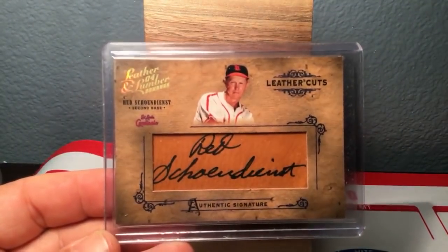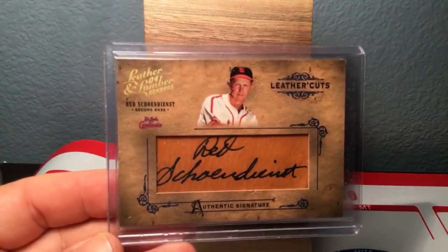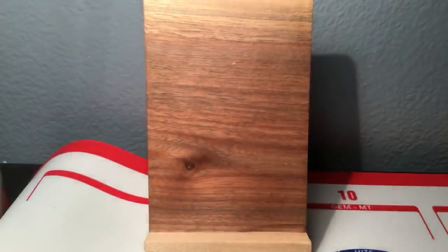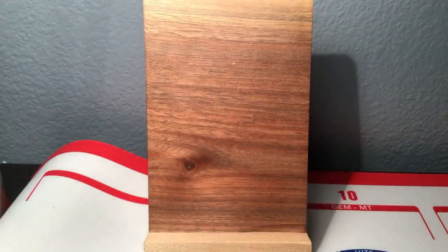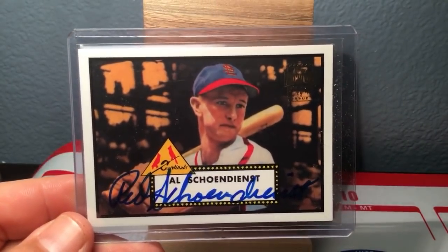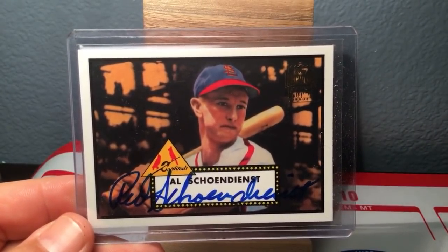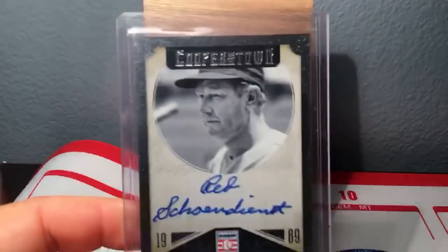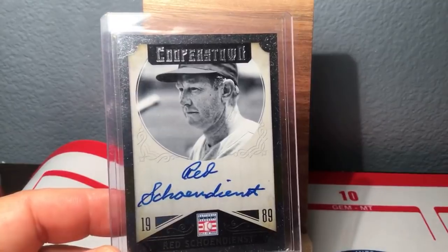That red sheen dints there on the leather cuts, which is cool. Numbered to 224 on the back. There's another red sheen dints from Topps Archives. There's another one from Panini Cooperstown.